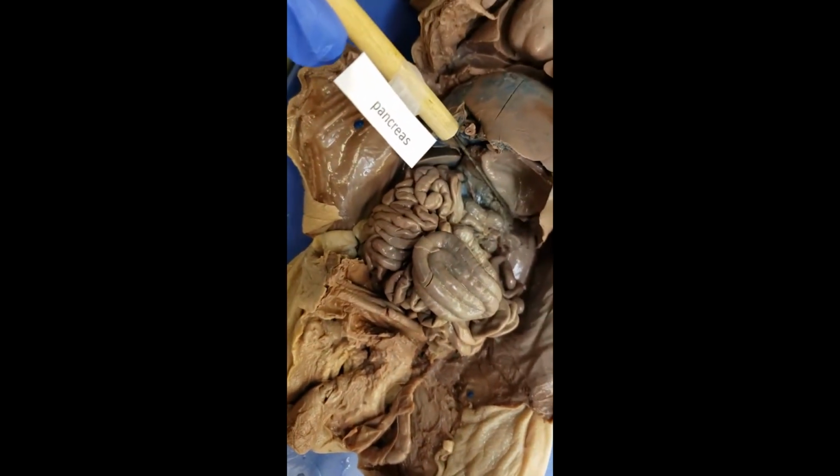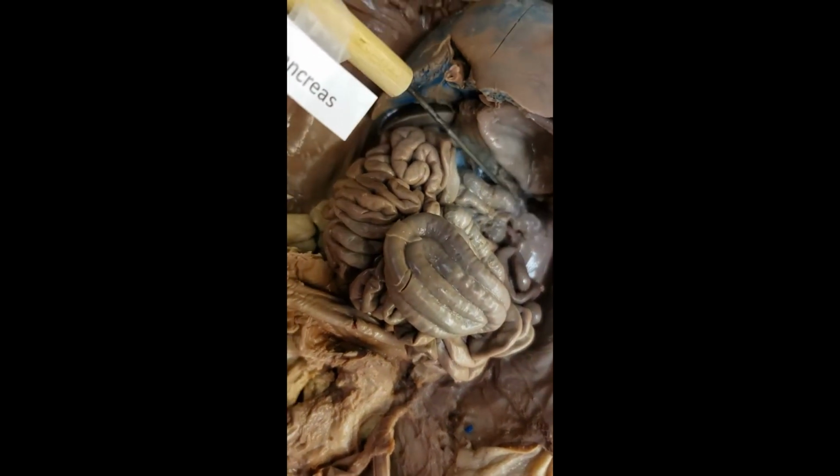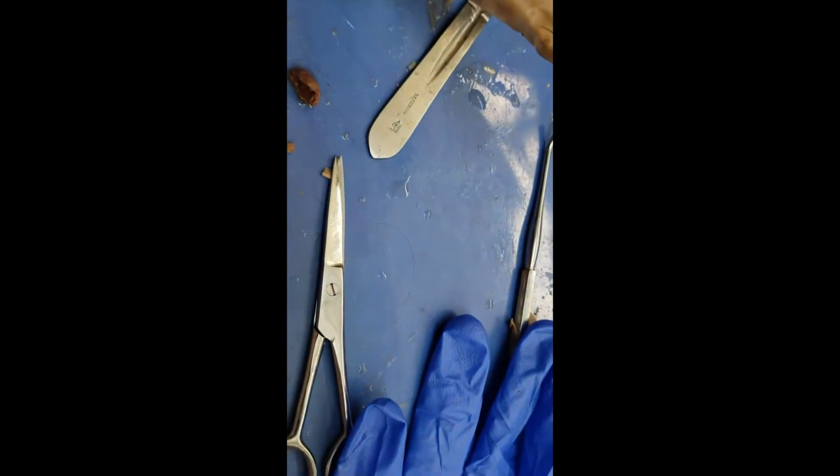Pancreas right there. Try and get in closer. It's got a weird looking texture to it. That's the pancreas all day. Very important in the digestive functions.